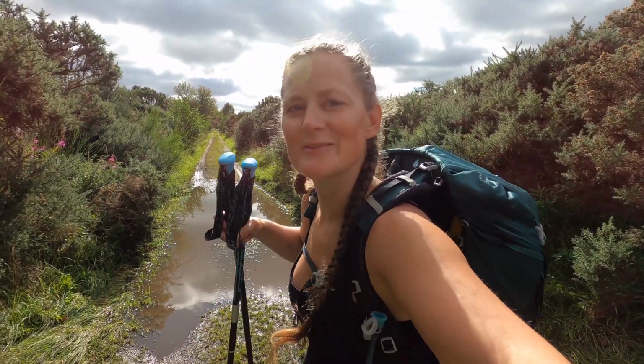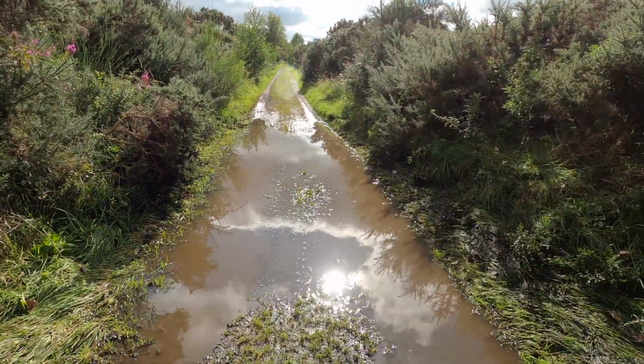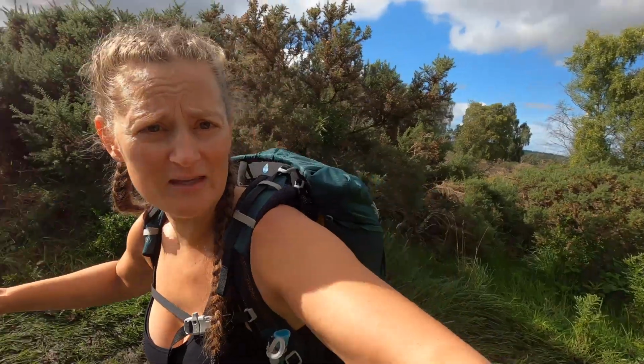I was making such good progress, absolutely bombing it along because it's so fast and flat and it's beautiful walking. And I've just come to this. And the thing is, I just don't want to get my feet wet. I mean, I can deal with having wet feet. I dealt with it on the Outer Hebrides and the bogs.